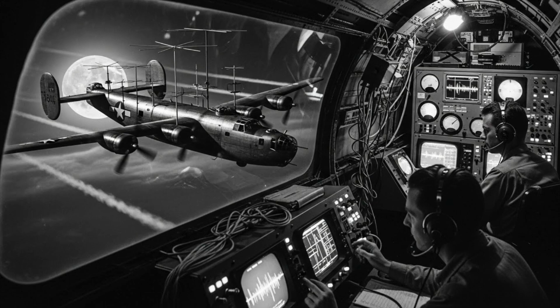The intelligence gathered by the BE-24 ferrets was crucial. It allowed the Allies to develop radar jammers, like Window or Chaff. It allowed them to map the German air defense network and plan routes around the heaviest concentrations.